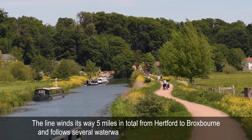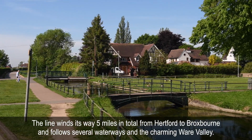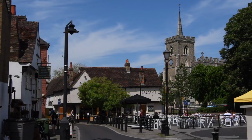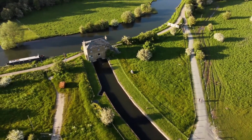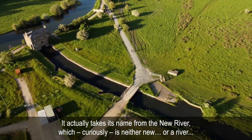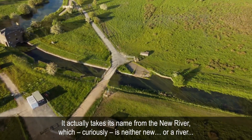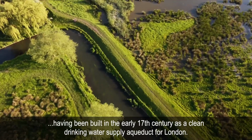The line winds its way 5 miles in total from Hertford to Broxbourne and follows several waterways and the charming Ware Valley. It actually takes its name from the New River, which, curiously, is neither new or a river, having been built in the early 17th century as a clean drinking water supply aqueduct for London.